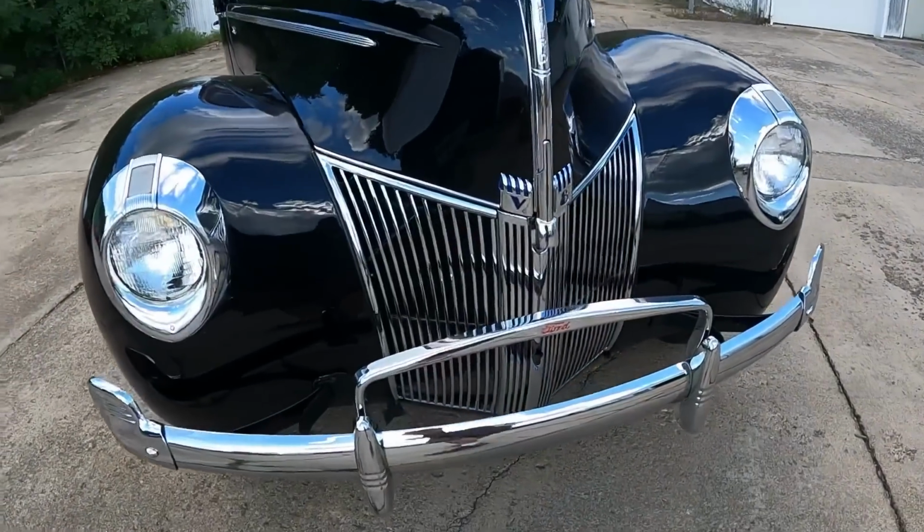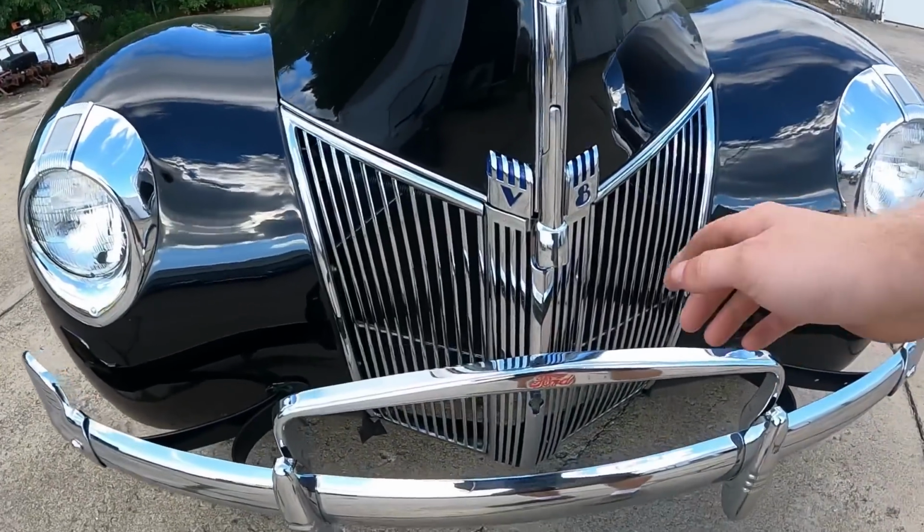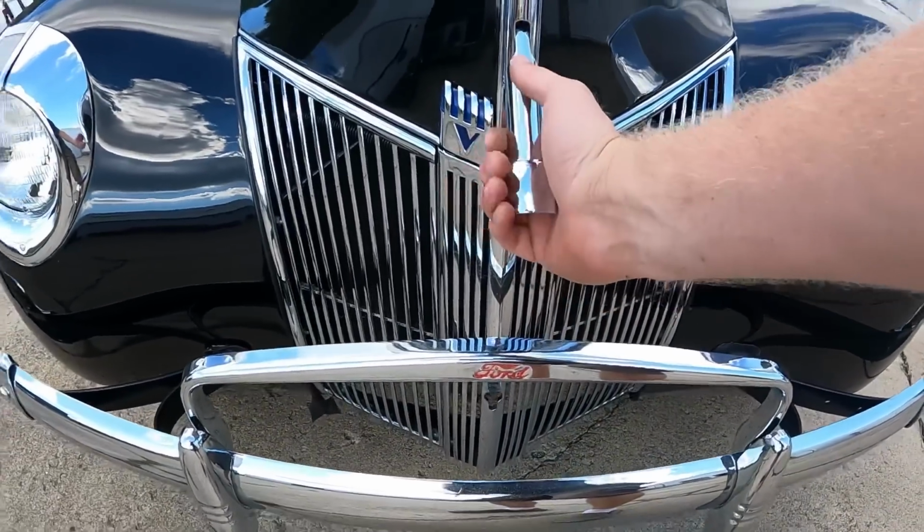Right, coming to the under the hood section. Opening this hood, you just pull this towards you.